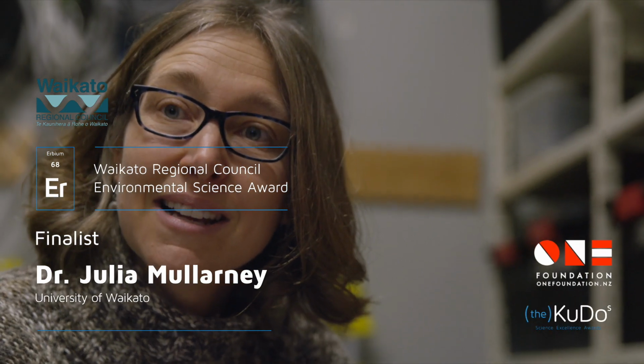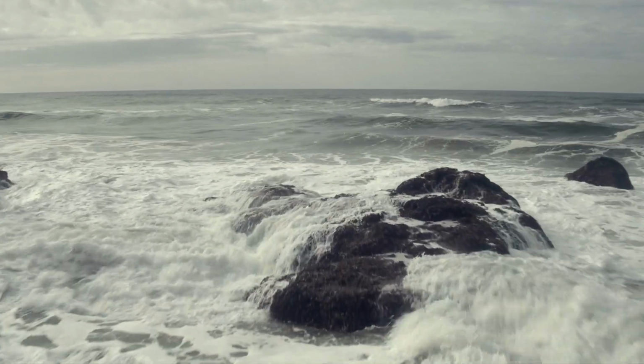I'm Julia Mullarney. I'm an earth scientist at the University of Waikato. My research area is mostly coastal processes, so sort of environmental science but related predominantly to the coast.